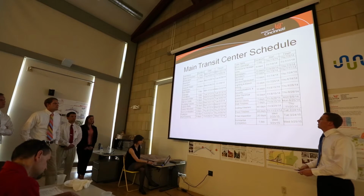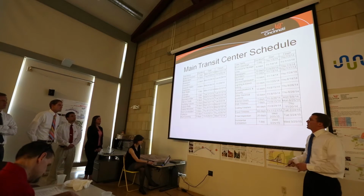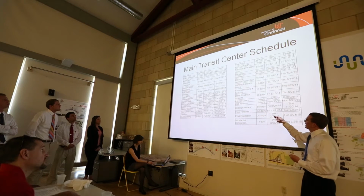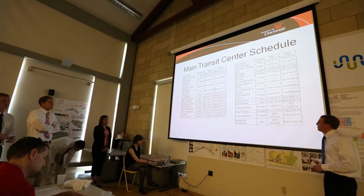So as a fallback, using RS Means square foot cost data and facility cost data for output durations, we developed this schedule for the transit center. Starting construction next Monday, it will take roughly 11 months to complete based off of this schedule.